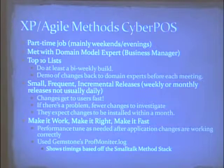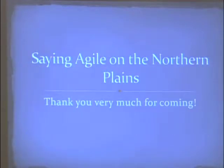So, I sent James an email. He was like, hey, you got to check out this performance monitor. And so I got that installed, ran the performance monitor, and it's really nice. It shows you a Smalltalk stack, and it shows you the timings of each method you're running, and you look in there and you go, oh shoot, yeah, I'm not indexing there. It was not something I would have thought of right away, but in the end, you can find it. So, that's my story.